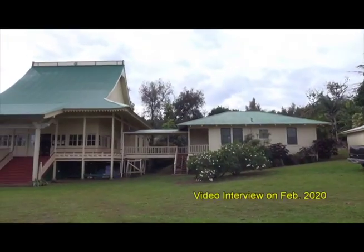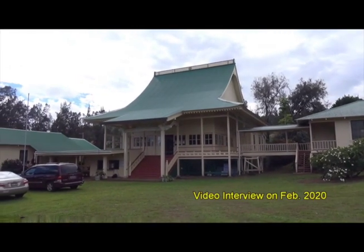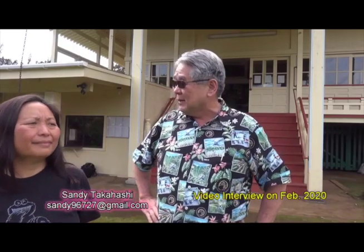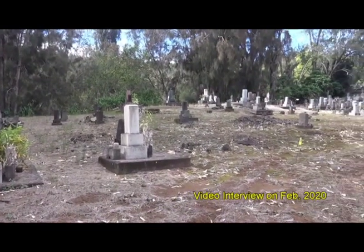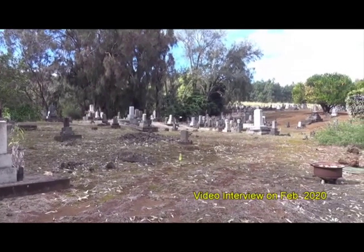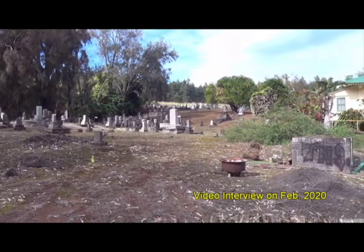You know, Sandy, as soon as I stepped onto this ground here, it just gave me a whole new different feeling. I feel so peaceful. I feel really, really connected. And it connects me to the plantation. All these memories started to come to me, and I walked in the back and I saw a whole bunch of graves there. So tell me about the graveyard. The graveyard is also one of the oldest in the state of Hawaii. It has about over 400 graves. A lot of them belong to immigrants.